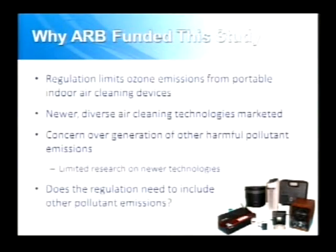There has been limited prior research on air cleaners using newer technologies to examine their potential emissions and the effectiveness of the technologies in cleaning the air. Also, the question has been raised whether the air cleaner regulation needs to be expanded to include other pollutant emissions besides ozone.